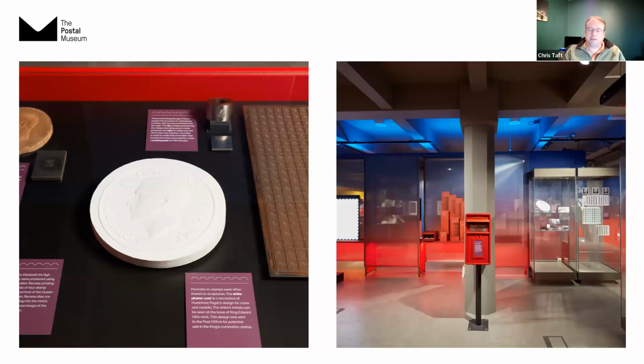The finished exhibition, hopefully some of you have been to see it, and hopefully those of you who haven't will do so soon. The finished exhibition, I think, really does what we set out to do. It showcases some of the prize exhibits from the museum's collection, shows some of the really important items that we have, and gives it that really respectful display that we aim for.